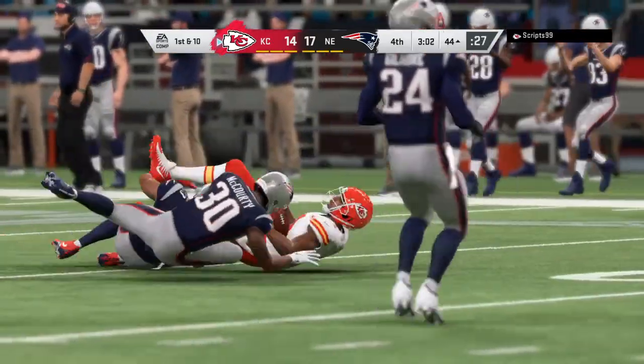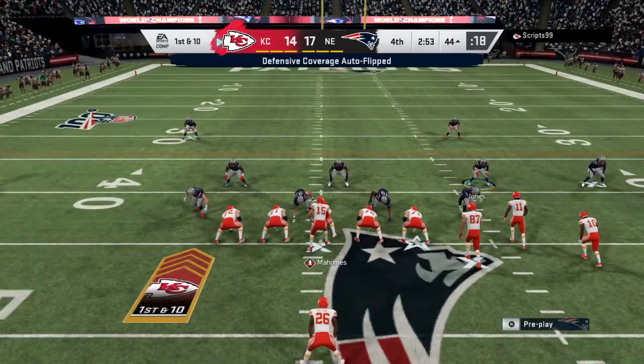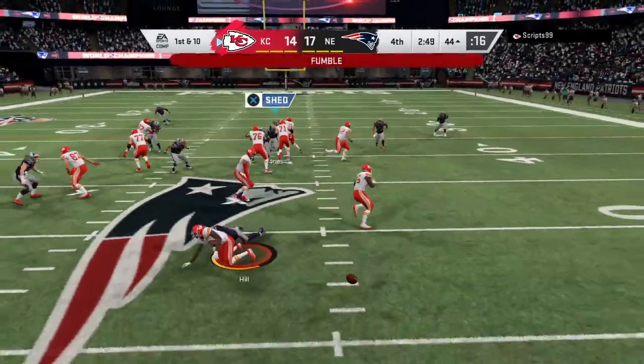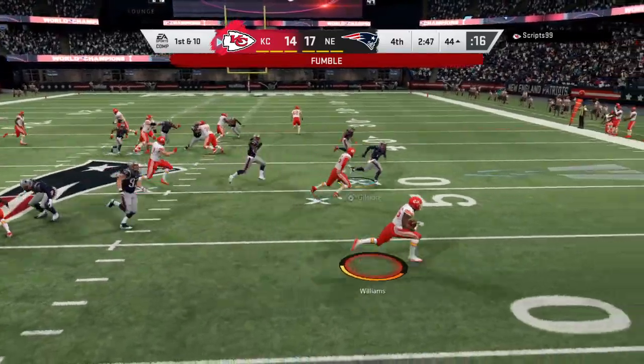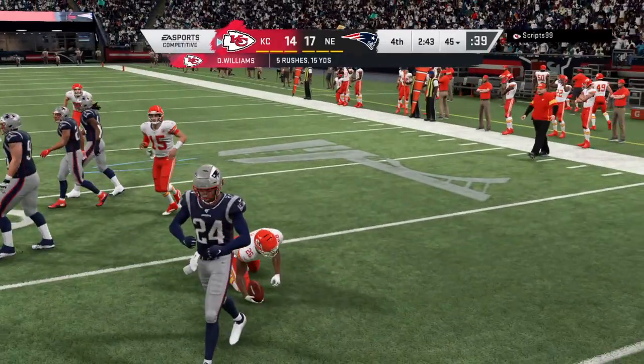DBs love when they pump the brakes, don't they? Yeah, that's really a whole lot of fun. It's almost like you said, listen, if you're going to sell the go, just go. Well, let's see who's faster. Oh, designed run for their wideout. Oh, no, he lost the football. And the defense not able to get it.